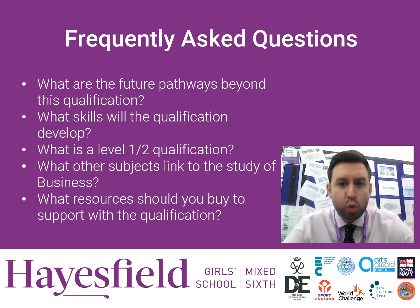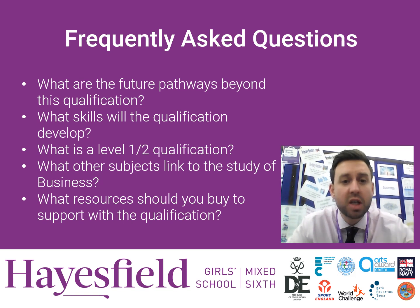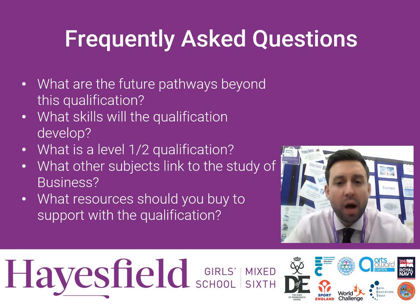What is a level 1-2 qualification? A level 1-2 qualification is a qualification which ensures that students from a vast range of abilities can achieve a grade. So if a student achieves a level 1, pass, merit or distinction, that's equivalent to a grade 1, 2 or 3. Basically, this qualification will give students from a wide range of ability the opportunity to get a qualification.